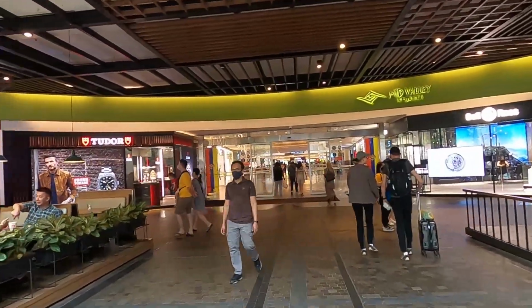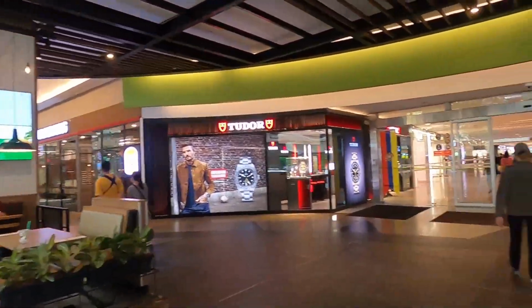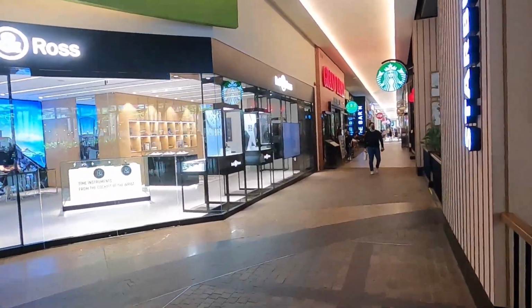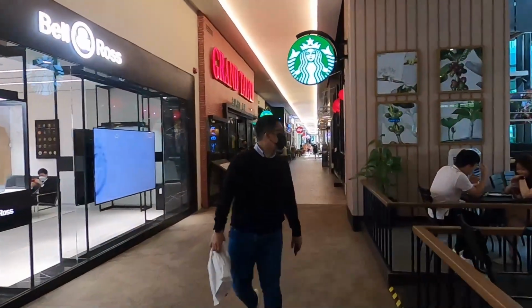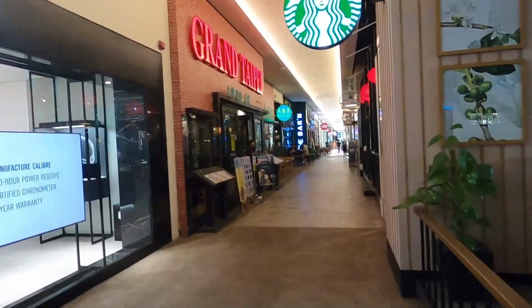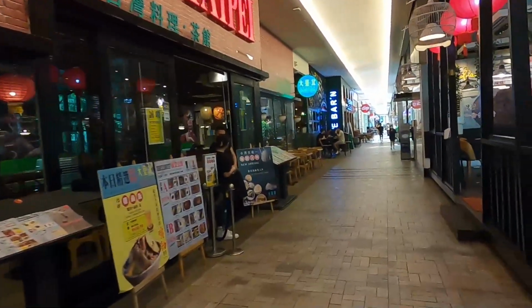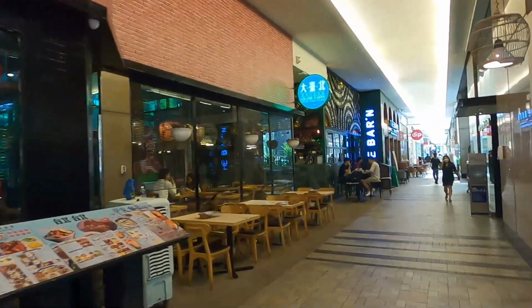Just before we enter the mall, which we're going to do in a second, there are a lot of places to get food, such as Burger King. That's not really nice, but well, it's okay. But if you look over here, or let's just walk a little bit. Over here, there's this alleyway with a lot of food choices. We have Starbucks, of course. It's everywhere. And we have Grand Taipei restaurant. So a lot of different types of food choices here in this mall, or even outside of the mall. But I guess we could consider this part to be part of the mall.